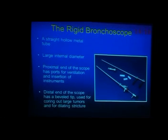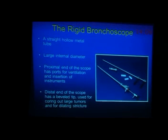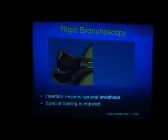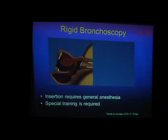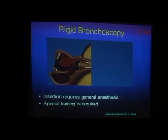Rigid bronchoscopy is very important, especially if you're going to perform interventional pulmonology. It's very important to be trained in using rigid bronchoscopy. It's a must. It's not difficult, but you have to be trained. Introduction of rigid bronchoscopy needs general anesthesia, and usually interventional pulmonology needs teamwork of nurses and anesthesiologists, because we deal with difficult cases, end-stage bronchogenic carcinomas, etc. And you can face severe bleeding as well.